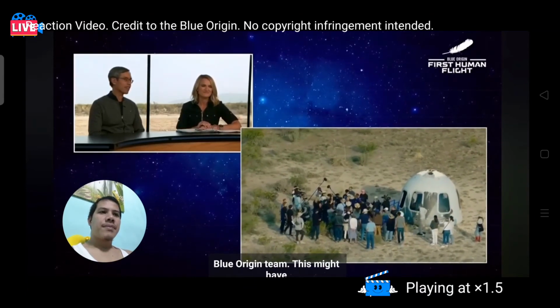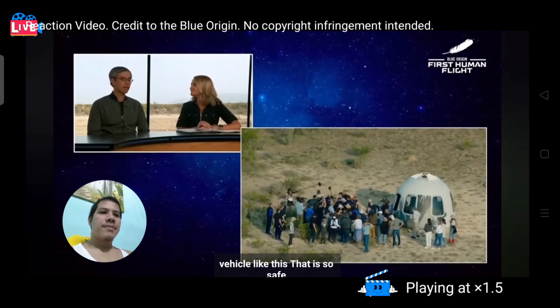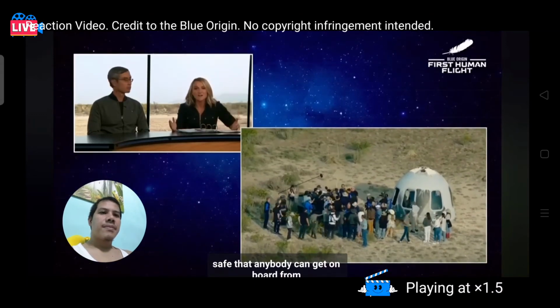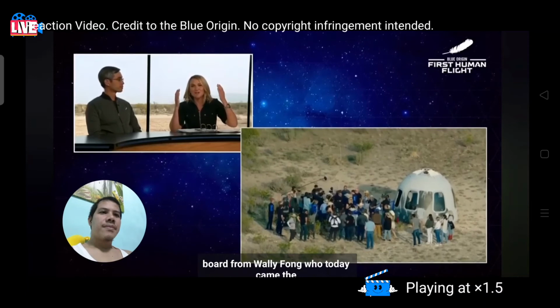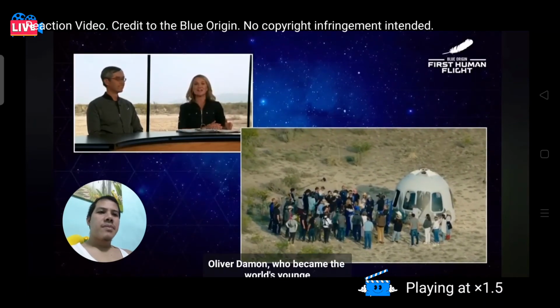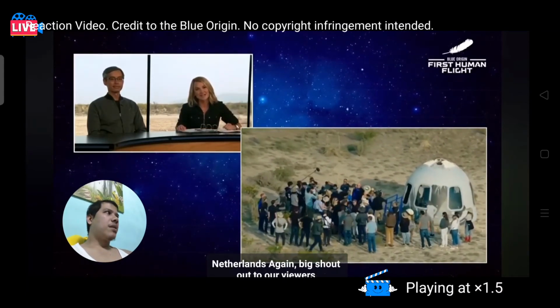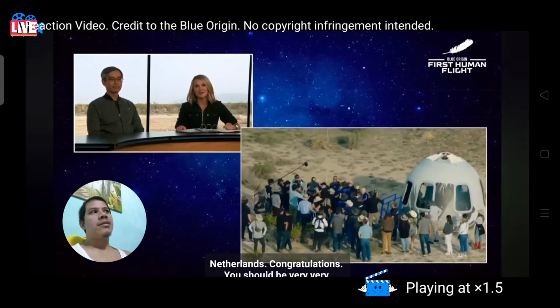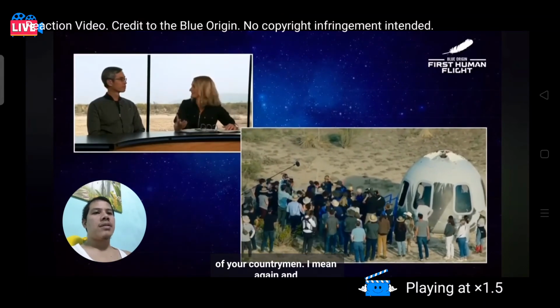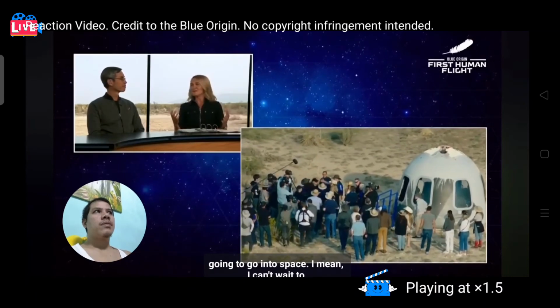And congratulations to the entire Blue Origin team. This might have looked easy today. It was anything but easy. To design a vehicle like this that is so safe that anybody can get on board. From Wally Funk, who today became the world's oldest astronaut at 82, to Oliver Damon, who became the world's youngest astronaut at 18. He joins us from the Netherlands. Again, big shout out to our viewers in the Netherlands. Congratulations. You should be very, very, very proud of your countrymen. And representing the next generation of people that are going to go into space. I can't wait to see what Oliver does with his future.